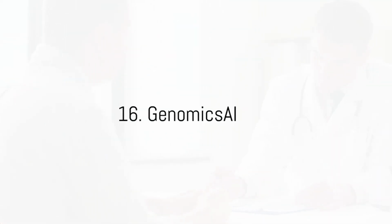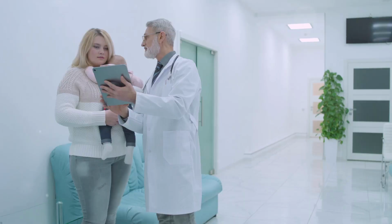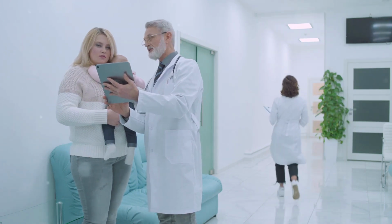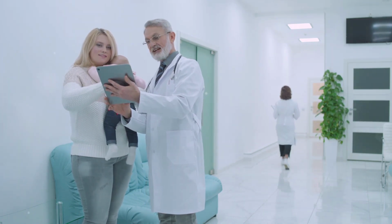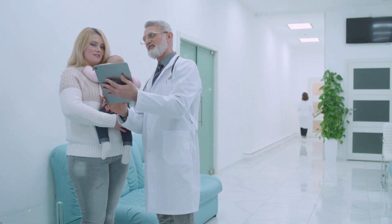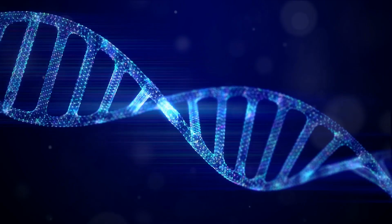GenomicsAI specializes in analyzing genetic data. It can interpret genetic variants, predict disease risks, and even suggest personalized treatment options based on individual genetic profiles. Imagine it as a genetic decoder, unlocking the secrets of our DNA for personalized healthcare strategies.